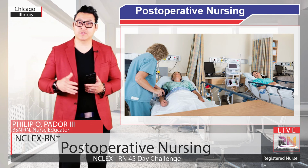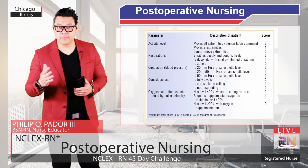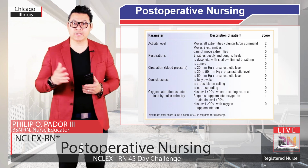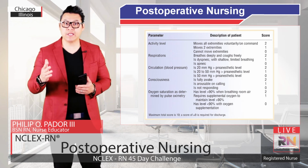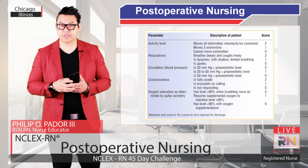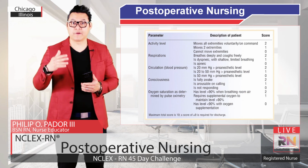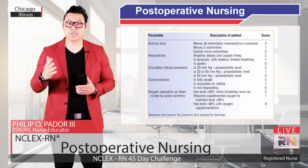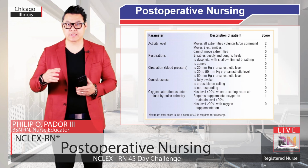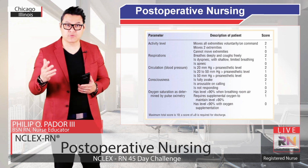Discharge from the PACU is usually determined by a numeric scoring system. The most commonly used is the Aldrete score. There is a phase 1 Aldrete score that measures activity, respiration, circulation, consciousness, and oxygen saturation or color. Each measurement is scored from 0 to 2 with a total score of 9 or 10 qualifying for discharge from the PACU. The anesthesiologist often discharges the patients from phase 1.